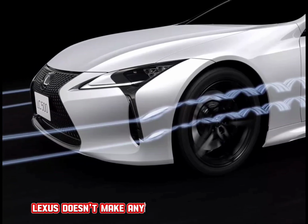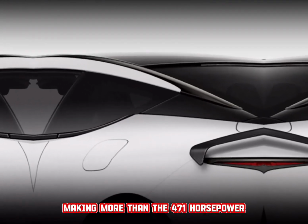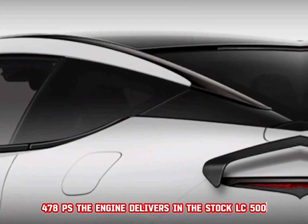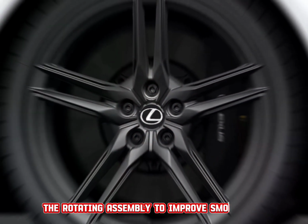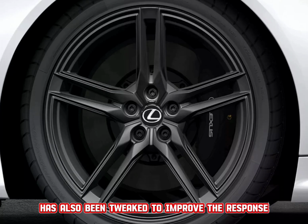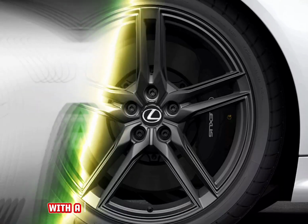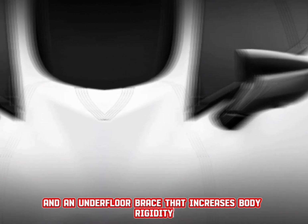Lexus doesn't make any claims about the 5.0-liter naturally aspirated V8 making more than the 471 horsepower, 478 PS the engine delivers in the stock LC 500, but it seems to have reduced the friction of the rotating assembly to improve smoothness and response. The limited slip rear differential has also been tweaked to improve the response when coming on and off the loud pedal, and the chassis is tightened up with a new hollow rear suspension member and an underfloor brace that increases body rigidity.